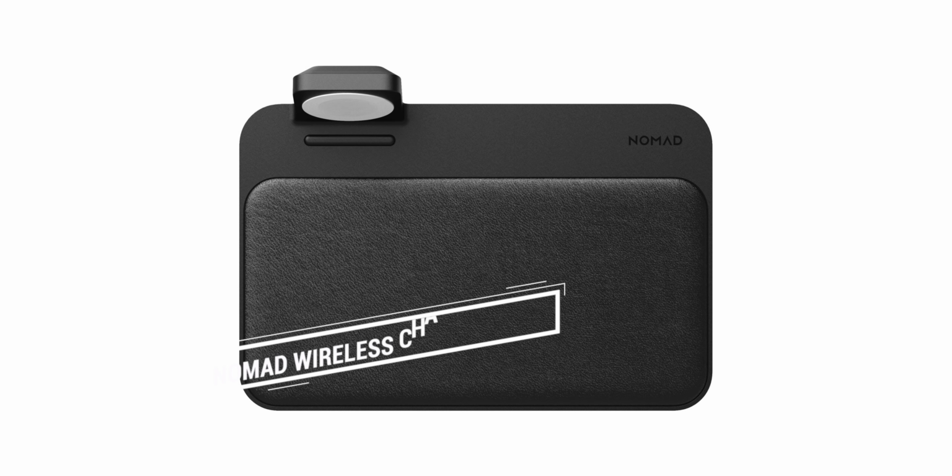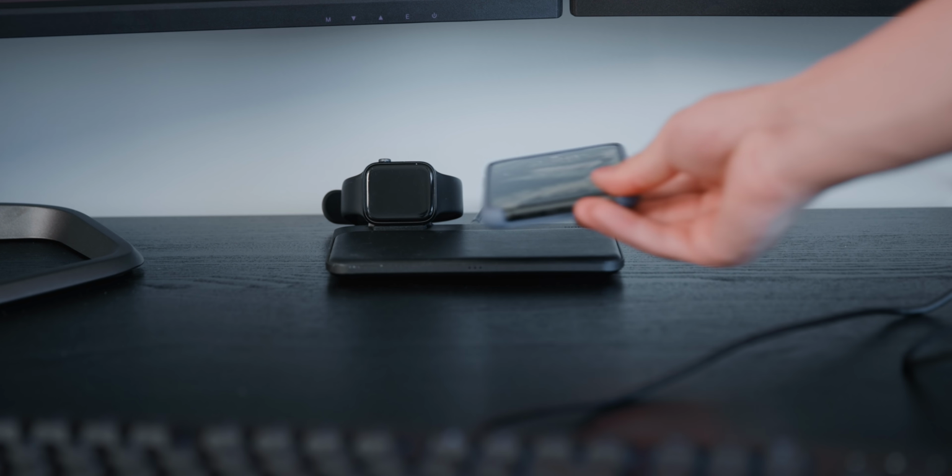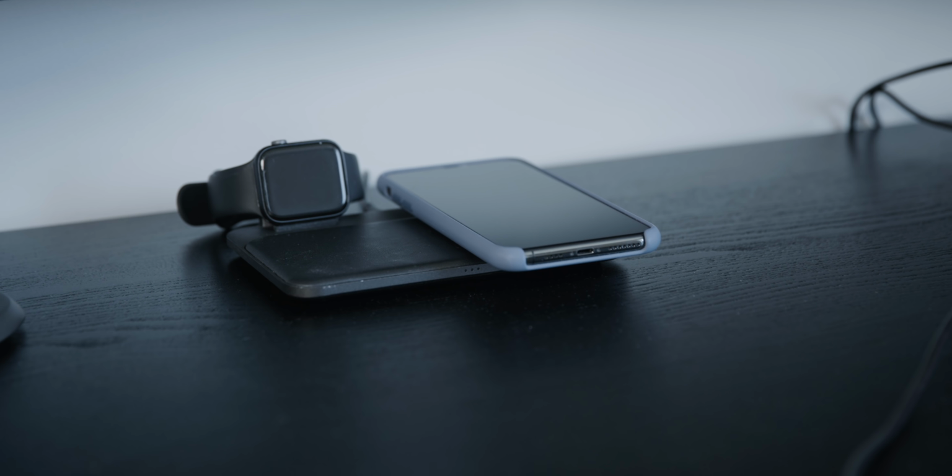We also added a wireless charging pad from Nomad to charge an iPhone as well as an Apple Watch, and even a set of AirPods if you would like.